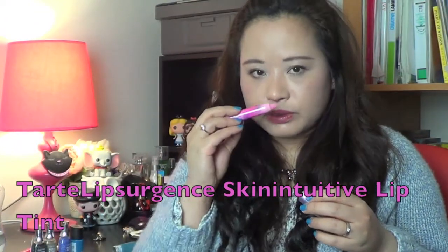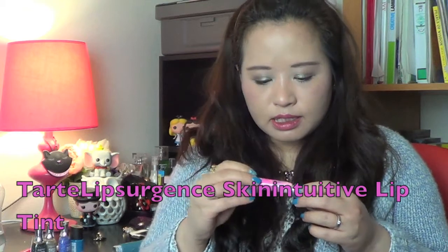And I like these ones because they smell minty and they don't taste too bad. Really can't taste much of it actually. And then the Covergirl one, there's not much of a scent. There is a little bit of a scent, but it's not icky.